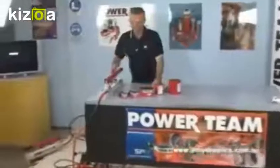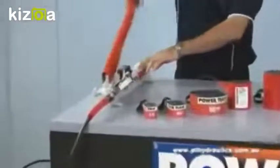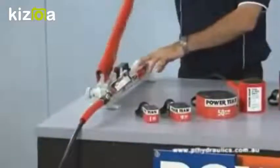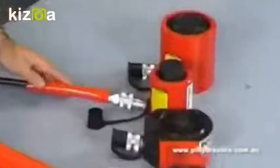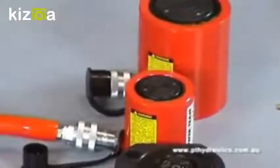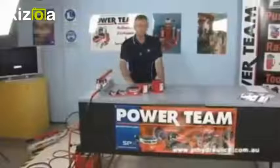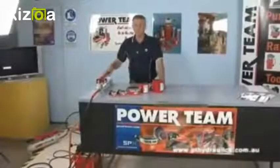We've got a unit here connected to our Power Team hand pump, single acting unit. When you pump the pump, it extends your cylinder to what you want to go to or do your job. When you finish doing your job, release the pump, the cylinder will retract down. There's many different pumps that can be used with these styles, but traditionally, because they're a smaller cylinder, most of them are used with hand pumps.